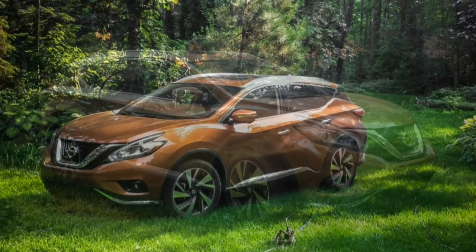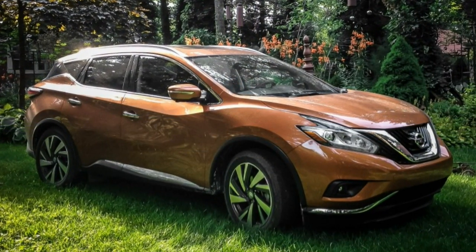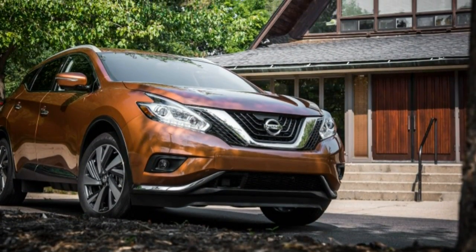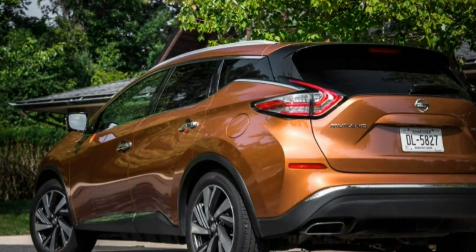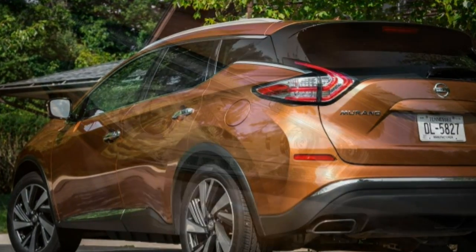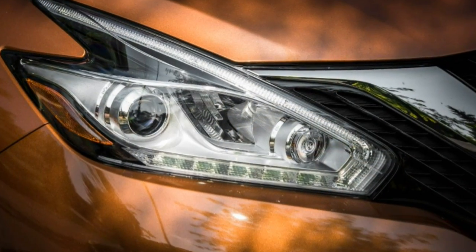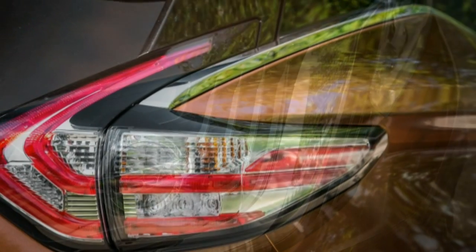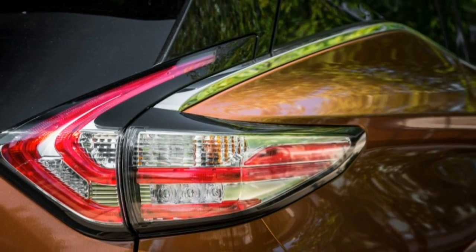What we don't like: the continuously variable automatic transmission has come in for a lot of criticism. One editor noted that the Murano makes a beeline for the lowest possible engine speed. Every time you give it the boot, it moans and bellows its way up to 4,000 revolutions per minute, sounding like a distressed cow in dire need of milking.